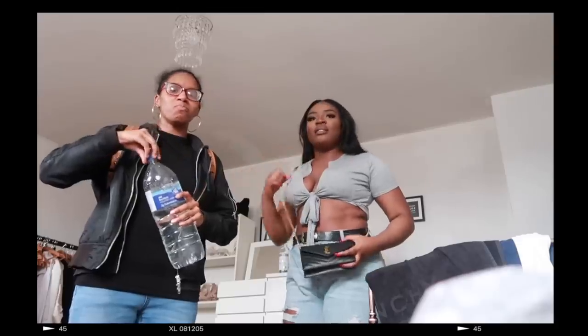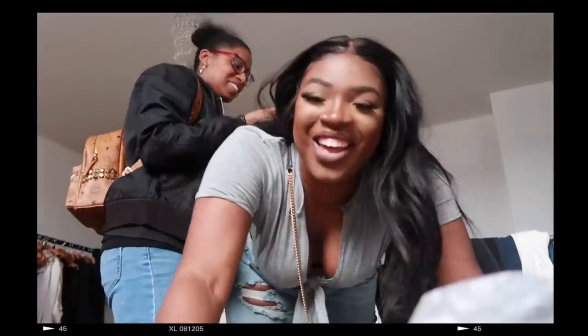I wore this in my recent birthday vlog. This is a grey marl tie up crop top. Love tops like this a lot. You know when you tie the top, you can tighten your breasts together. A lot of the time when I'm wearing plunging tops, I wear U-bras. And I believe Pretty Little Thing does have U-bras on their site. If they do, I'm gonna link them down below.